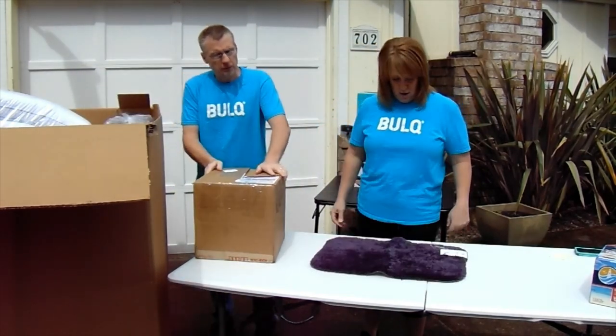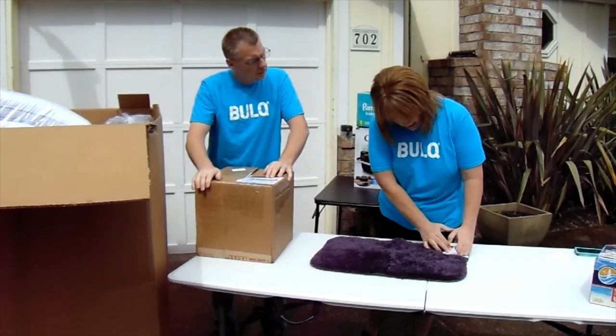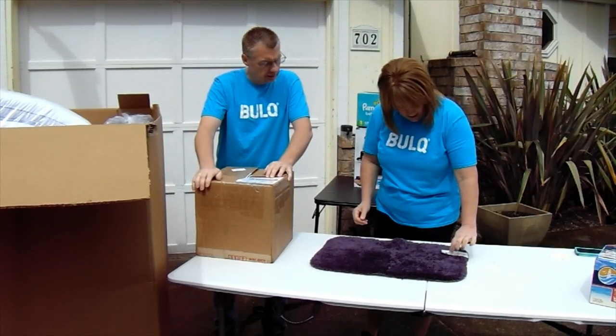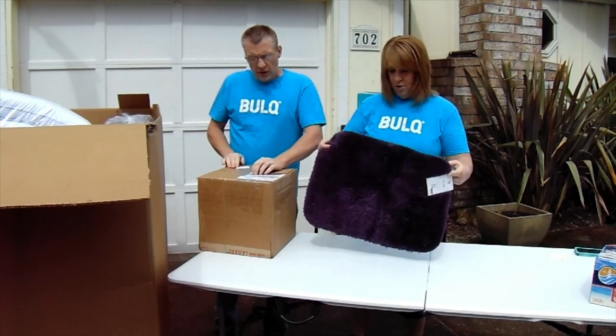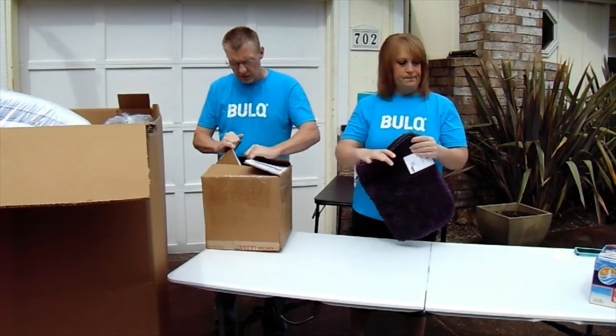Just a small purple bath rug, and that string actually doesn't belong to it. It's just stuck on the tag from another item. Okay, we'll peel that white string off later. But anyhow, just a small little purple bath rug. Well, here's an open box.